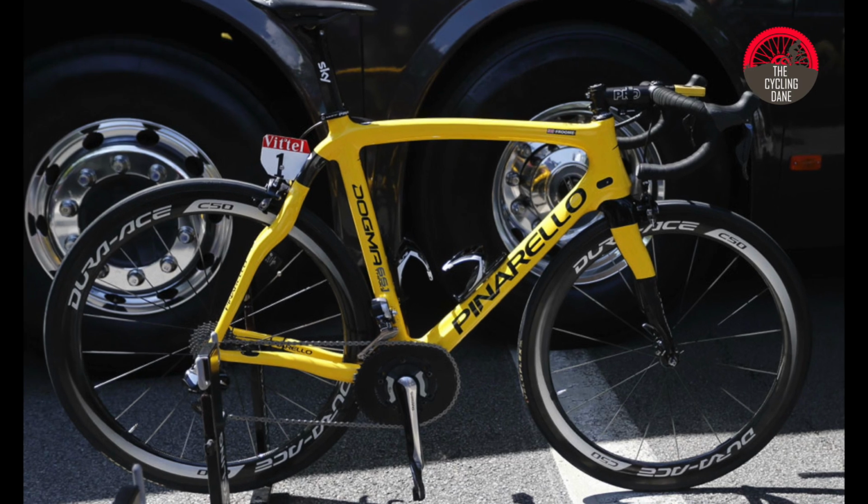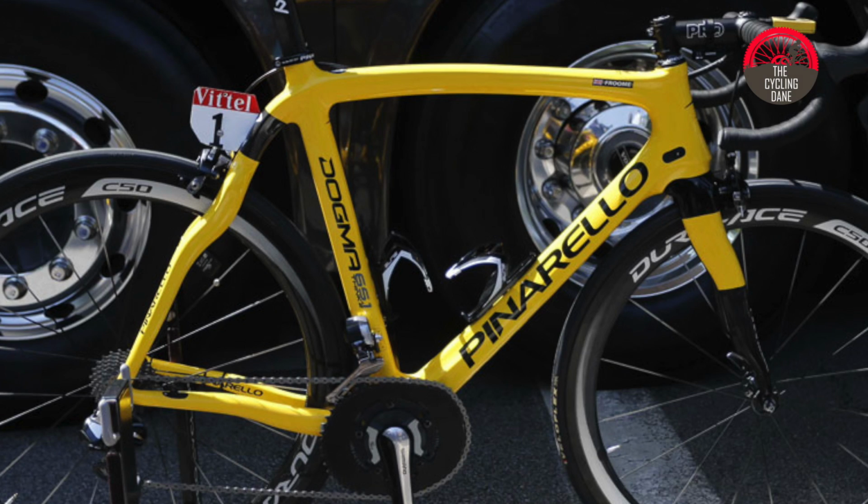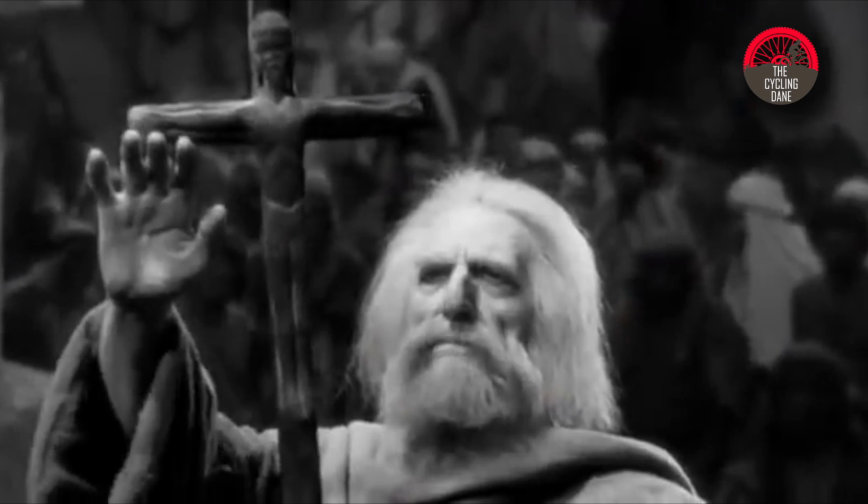Next, alright look, I promise, this is the last Pinarello I'm going to mention. I swear to God. Stop!